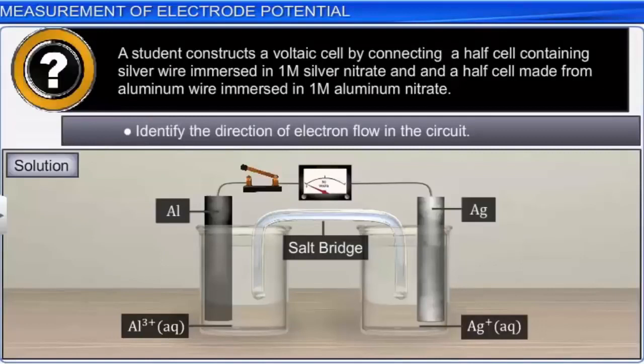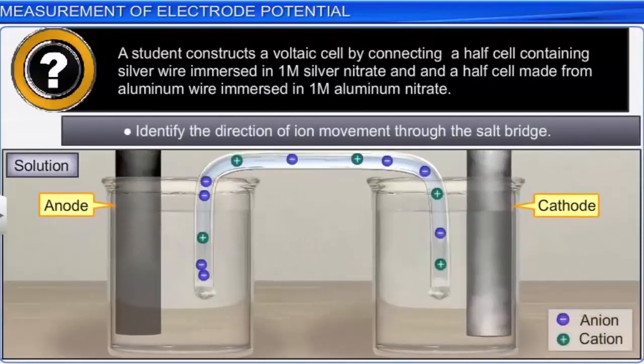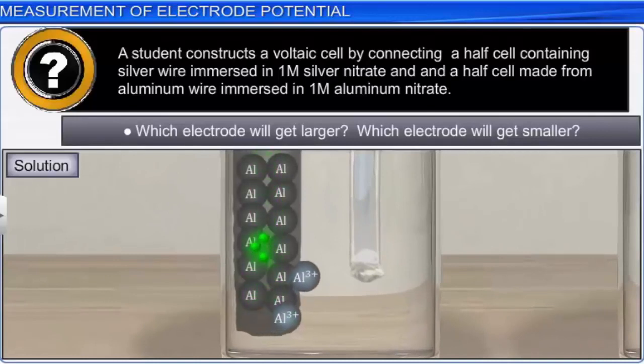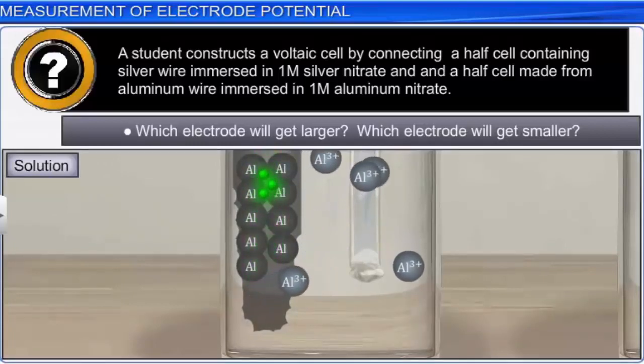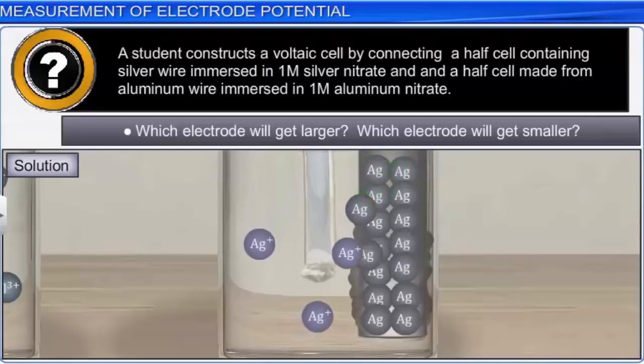We have enough information now to draw a diagram of our Voltaic cell. Electrons will flow through the external wire from the aluminium strip, the anode, to the cathode, silver. When the switch is closed, anions will flow from the salt bridge into the anode compartment, and cations will flow into the cathode compartment. As the cell runs, the aluminium electrode will get smaller, and the aluminium ion concentration will increase in the anode compartment. The silver electrode will get larger, while the silver ion concentration in the cathode compartment will decrease.